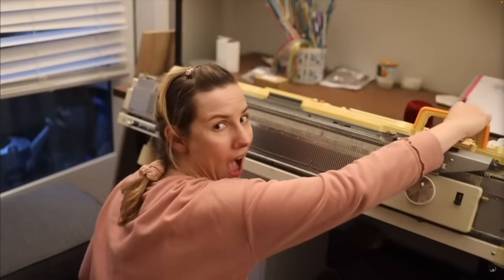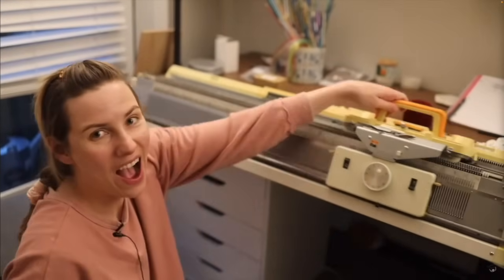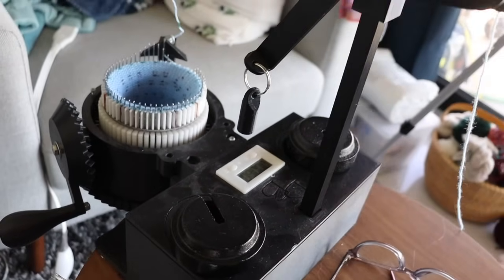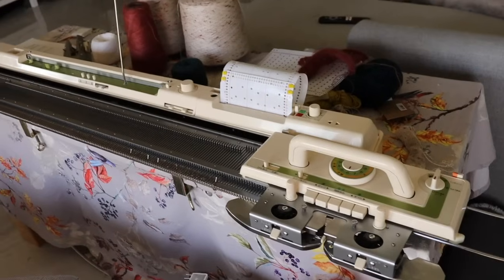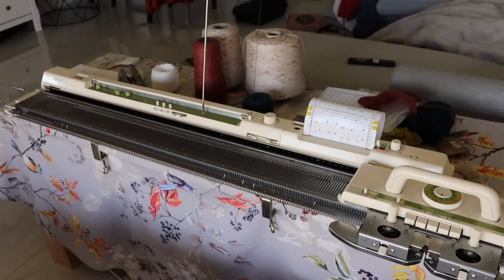The number one reason why you should ever buy a knitting machine is because you might be someone like me who starts off with a light curiosity and buys her first vintage knitting machine and then gets bit by the knitting machine bug and ends up buying all the accessories for that machine. A 3D printed circular sock machine, buying an antique circular sock machine, wanting to make more lace, so I buy a different brand of knitting machine.